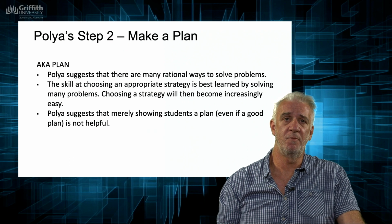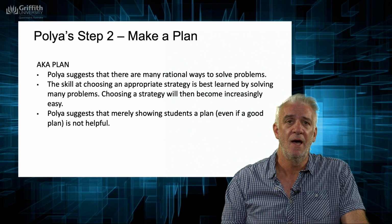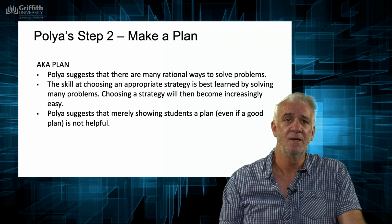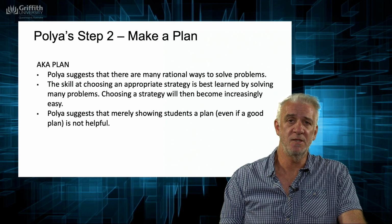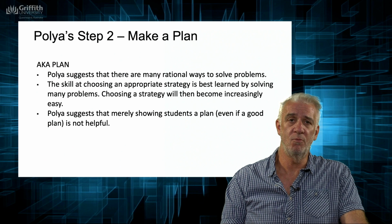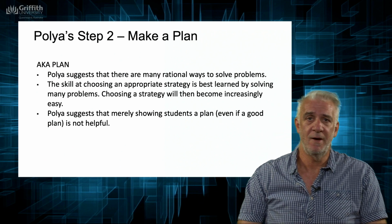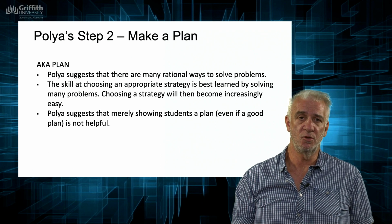The second step of Polya's process is called make a plan. Or sometimes, again, if you've seen it on posters in schools, it will just say plan. And often in problems, there's a range of ways of doing it. In fact, almost always there's more than one way to do it. Now, some ways will be more efficient and more productive than others, but it's important that you think first about what are some possible ways of doing the answer or finding a solution.